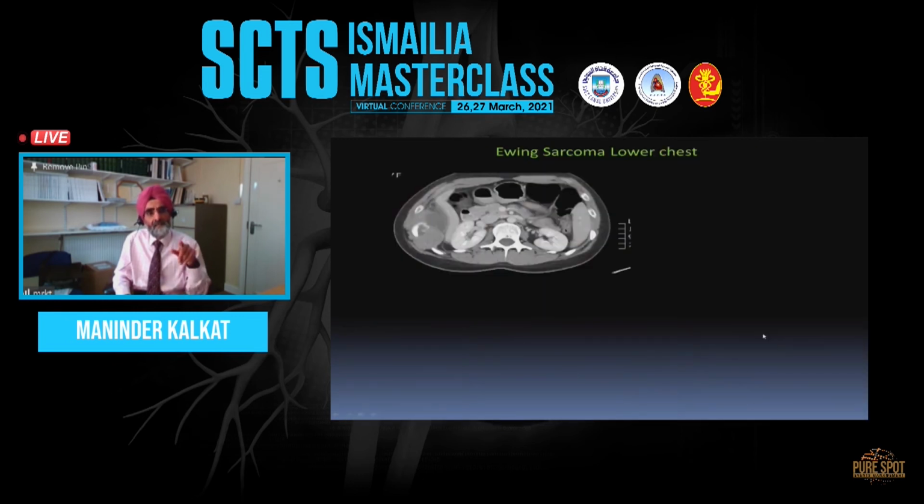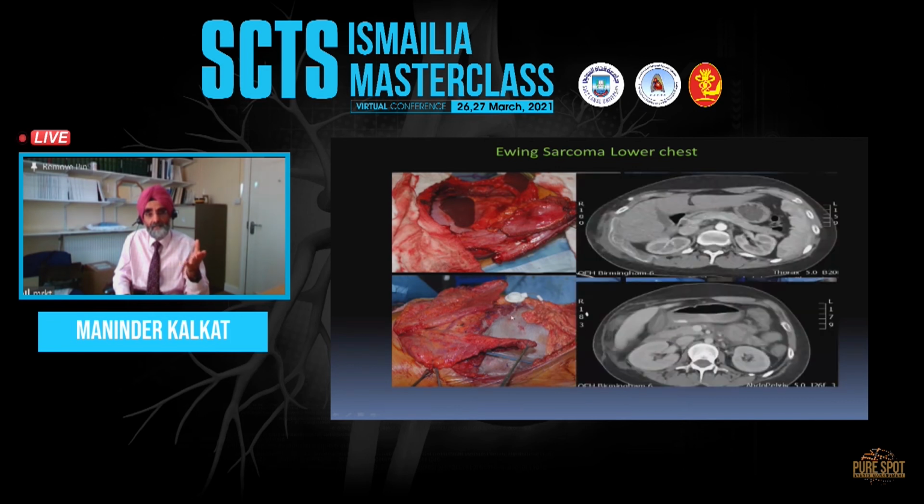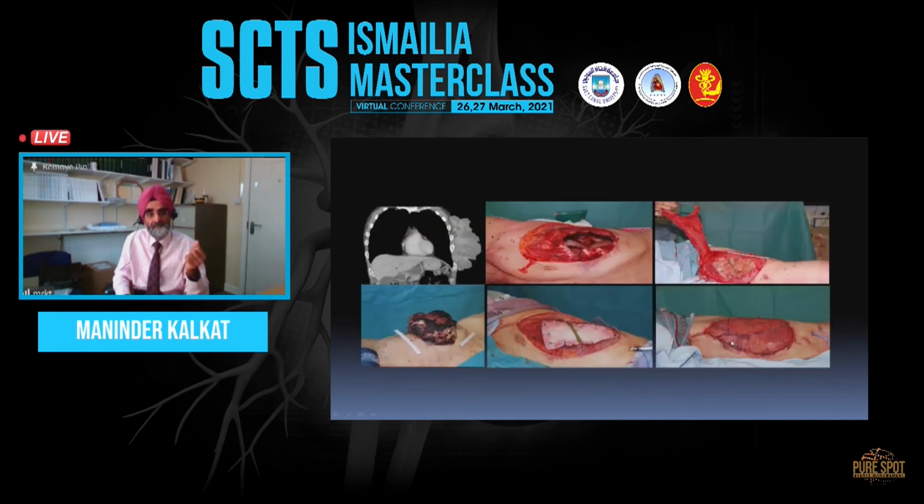Now this is an example of how you work up a patient. This is a lady who has got an Ewing sarcoma, and she will require post-operative radiotherapy. We are aware of that. And there's a kidney at risk, there's a bowel at risk of getting radiotherapy. So what we have done, we have put an expander here on the prosthetic material which we have used. She goes after getting all the treatment. We bring her back after she has had radiotherapy, and we deflate this implant and take it out.